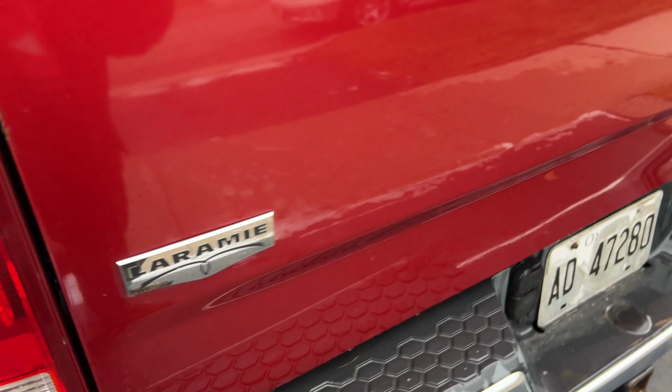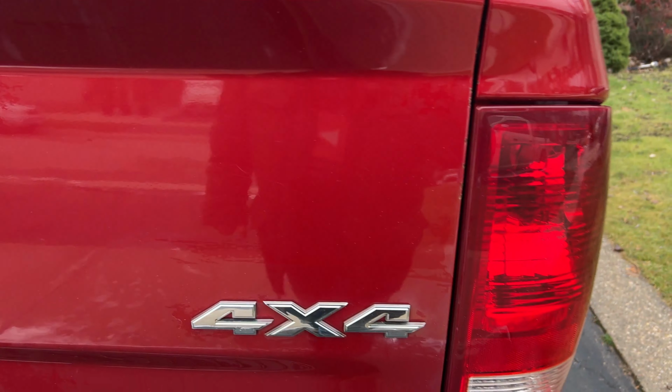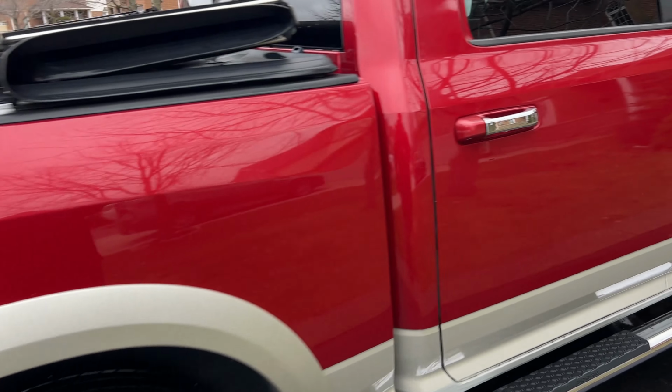Don't know if that's dirt or... I'll find out. All the way down there I've got little chips. I'll fill them in. Overall it's not too bad. I do have a little nasty bit here. Again, touch up stick. And some chips down the sides. Not too bad. This side of the bed is fine.